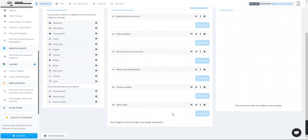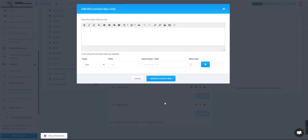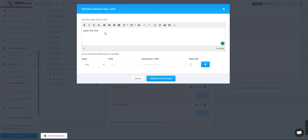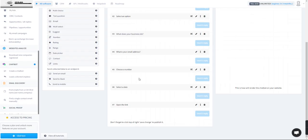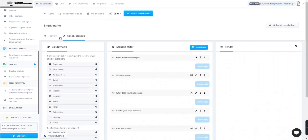So let's just see quickly, let's give it a second, select the date. Okay, so it will basically allow for the person to select a date over there. You can also add a particular link. So you can literally put a link in here and redirect them to any website or any link of your choice. So you'll add basically the link over there, the title and the actual link name. You can then just select new tab. Once that is done, it will then have that over there, right? So that's what it's going to be like.